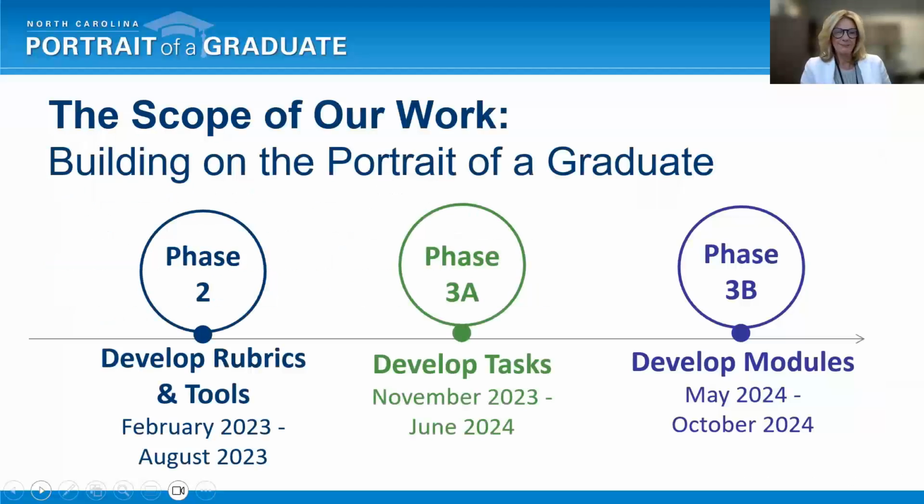Next slide, please. All right, so this kind of gives you an idea of the scope of the work. So we developed the rubrics, the I can statements, T-charts, that's all been published. That happened about a year ago, if you can believe it. And then we kicked right off into creating these performance tasks, which is December of this year.